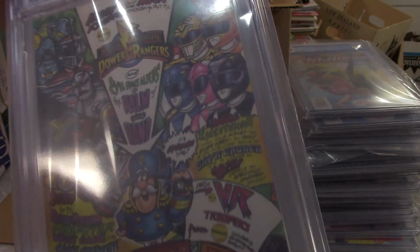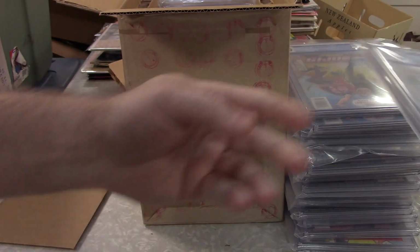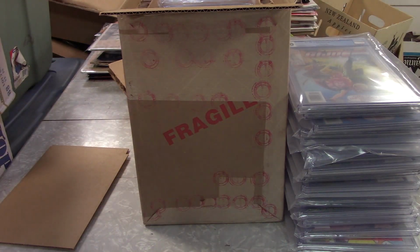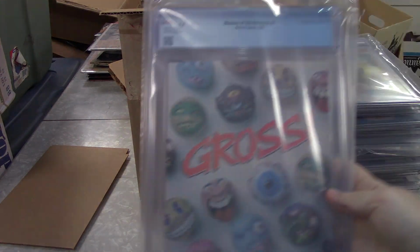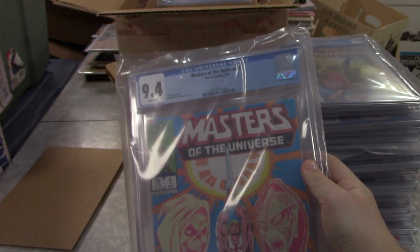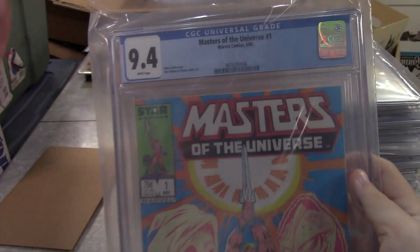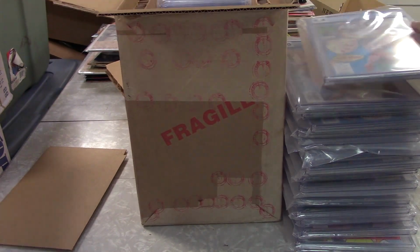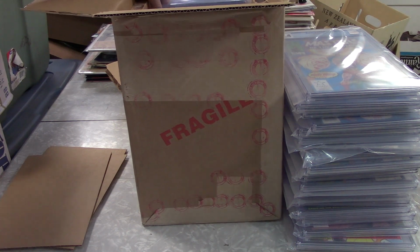I'm not seeing anything else, so I'll have to check the grader notes on these. A little bit of rounding at the corners. Right. Oh, I like that one. That was one I was real curious about seeing. Masters of the Universe #1, Marvel, a 9.4. Star. Yep, and that I like. It's not the DC Comics Presents, which is considered the very first appearance, but.